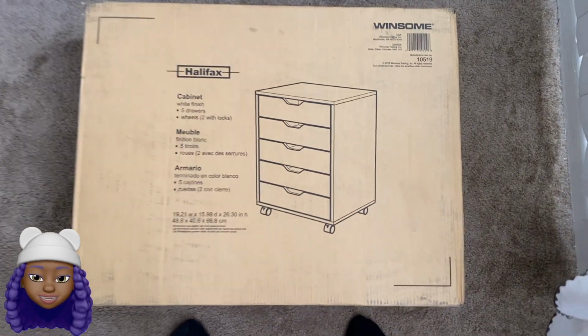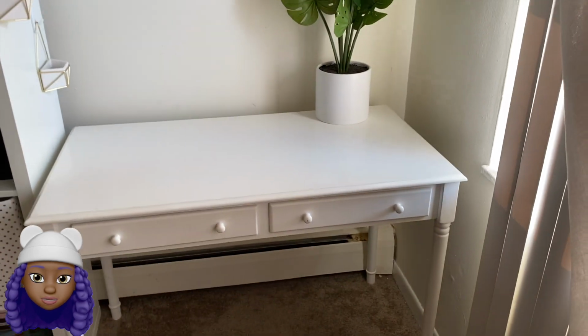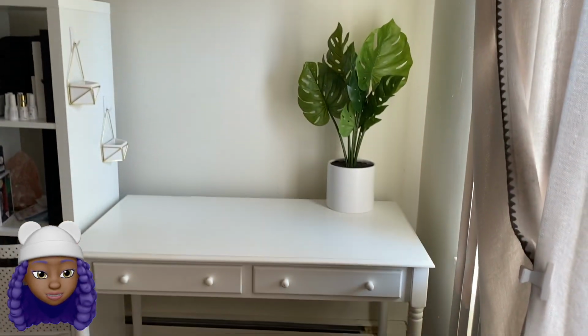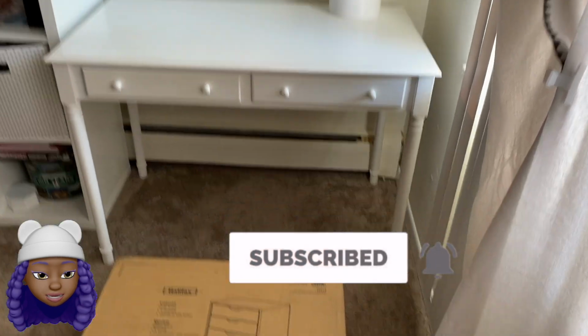Okay guys, so this is the Winsome Trading Halifax 5-drawer storage cabinet in white. This is what my old desk looks like. It's pretty trash. Definitely needed the extra storage because I had none whatsoever for the makeup that I own. So yeah, I bought 2 of these for $89.99.